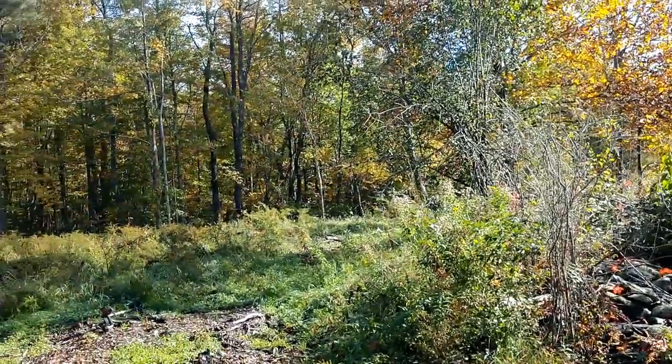Gorgeous day. Mike tells me that back there in the woods there's a foundation. So we're going to go take a look at the foundation, see if we can turn something up.